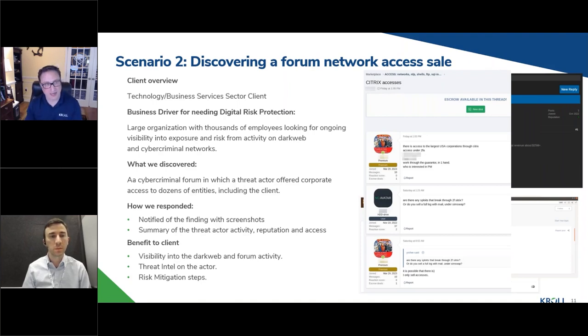And that's very, very important. We can get into that as another topic another time, but reputation is key to all of this too. So with the alert for the access for sale, the attribution package, and the potential indicators of compromise associated with this actor, we provided the client the benefit of visibility into the dark web and forum activity. Additionally, we gave the client mitigation steps to help solidify any gaps associated with this attack. As Ben talked about earlier, we have the entire range of services at Kroll from start to finish, and we work with those teams to identify and understand what those mitigation strategies are. So we're able to provide actionable things they can do to help protect themselves.